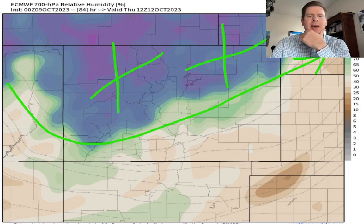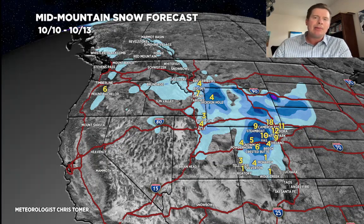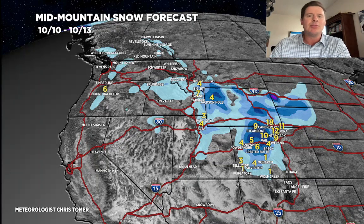Here's my forecast. Now, a couple of caveats with this. I went ahead and threw some numbers on this. The map I put on my blog doesn't have numbers. It just gives you the contours. So where you see the deeper blues, that's about a 4 to 8 inch swath. If you were to see the magentas, that's 6 to 12.